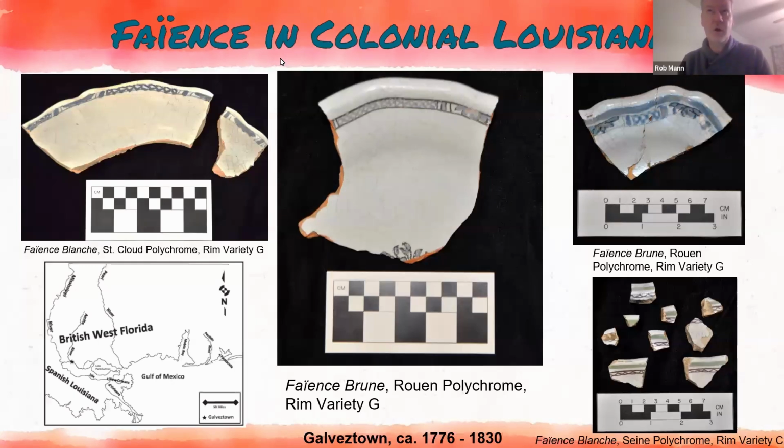It is actually also occupied by Canary Islanders, or Isleños as they were known. They were brought over from the Canary Islands by the Spanish. The Canary Islands were part of Spain at that time, and they were brought over to be settlers and soldiers, and they established these Canary Islanders in a series of presidios or forts and villages kind of ringing New Orleans. They were basically there to protect New Orleans from the British. So if you look at this map down here, you can see British West Florida on the east side of the Mississippi, and Spanish Louisiana on the west side of the Mississippi. And here's Galveztown right there on that border.